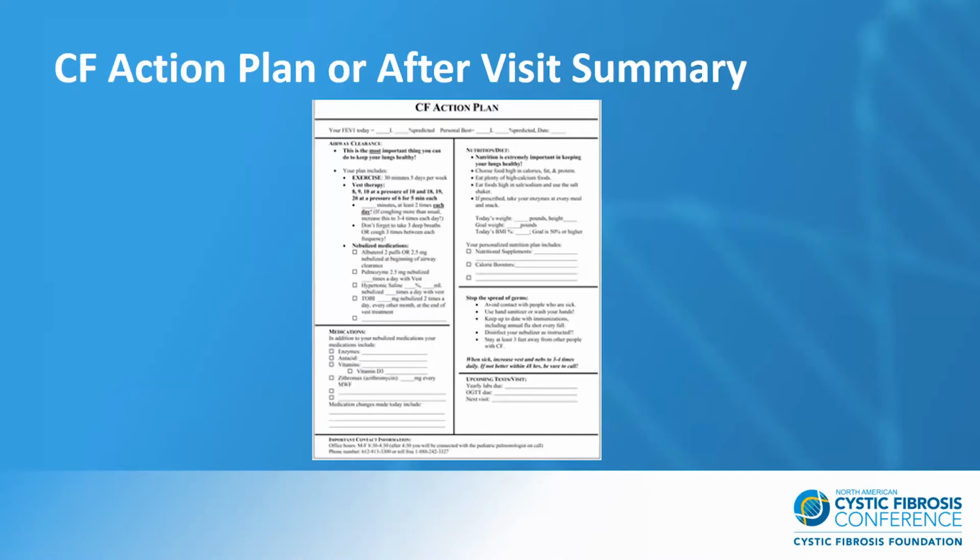Another good thing at the end of the visit, and I see this a lot more in a pediatric clinic, but we also see it in adult clinic, is a CF action plan. This is just a sample, not what we use. When team members go in, we cover a lot of different things from a lot of different team members. When you've got 8, 9, 10 people coming in, throwing things at you, this is a good way to follow up and make sure the patient has a clear understanding of what needs to happen.